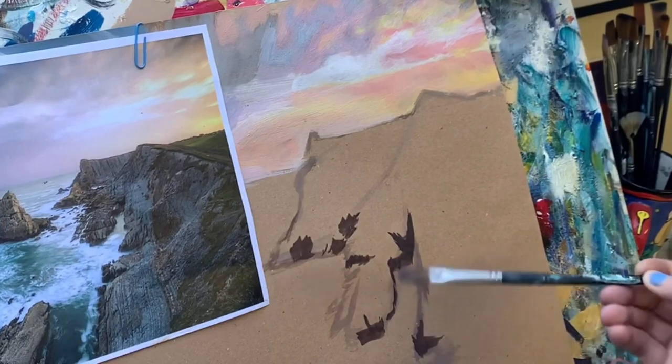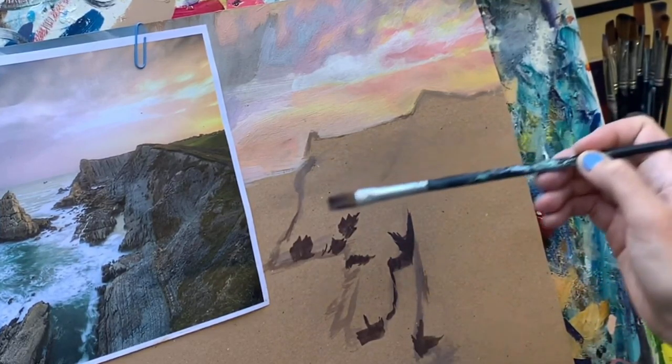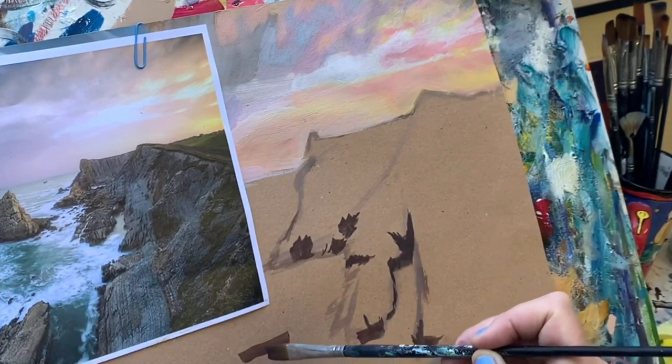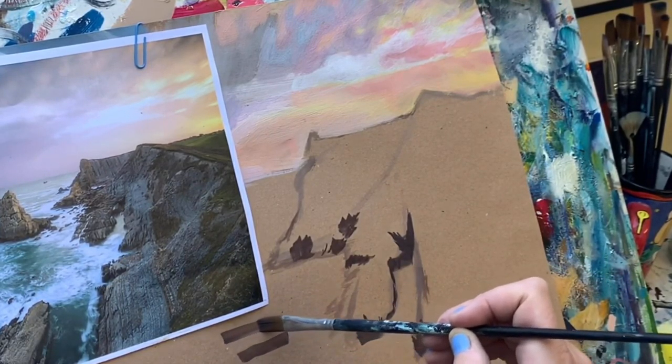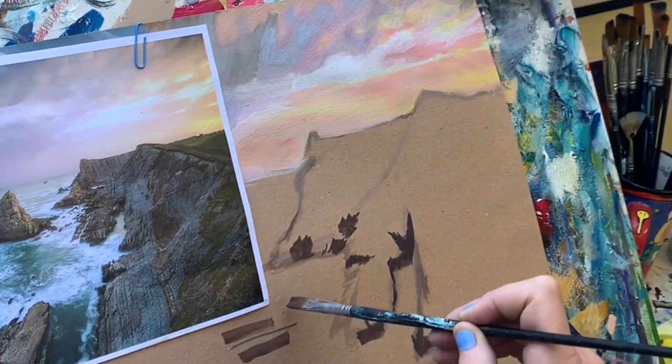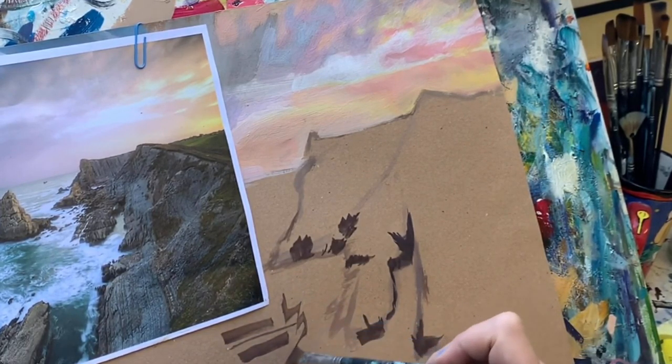Look at how I'm using my brush. I've got a flat brush. I can pull it that way to create, can you see that? I can pull it that way to create a wide line. I can create a thin line going that way, okay? Look what I can do with that brush.